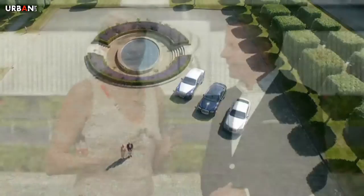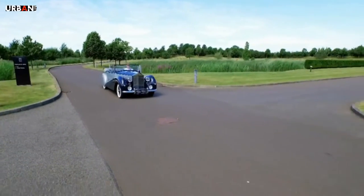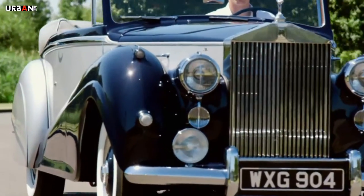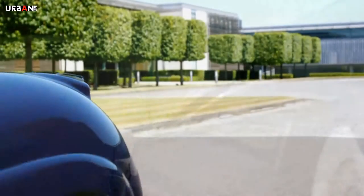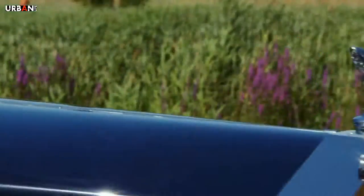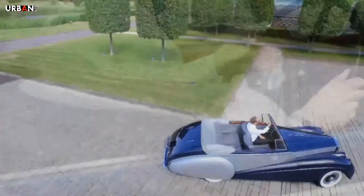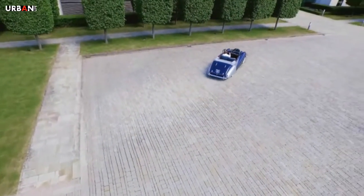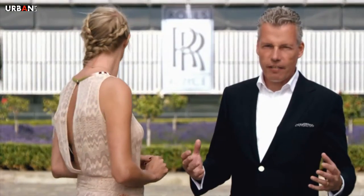So I heard that this new car has a classic Rolls-Royce as its muse. That's right. The Silver Dawn Drophead is one of our rarest ever cars. Only 28 were built, all by hand. Just look at the sensuous and voluptuous lines of this beautiful 1952 example, which so inspired our design team. Our new Rolls-Royce Dawn will create exactly the same feeling of la dolce vita.